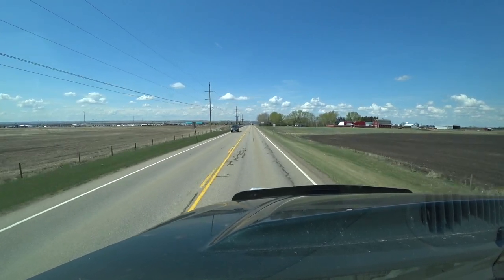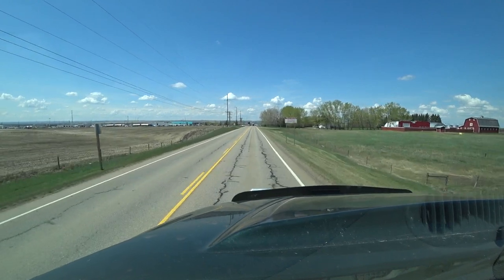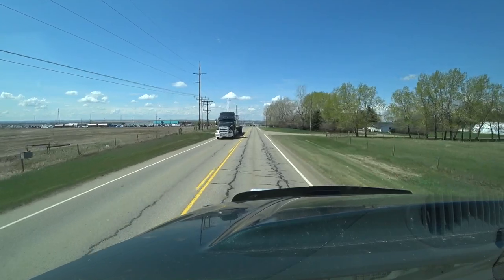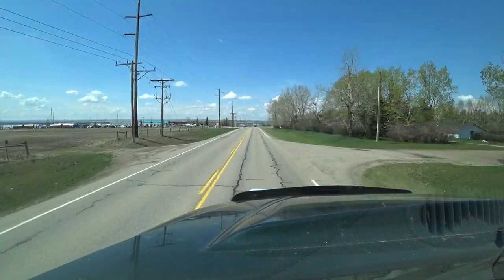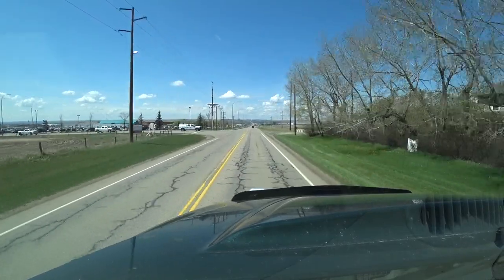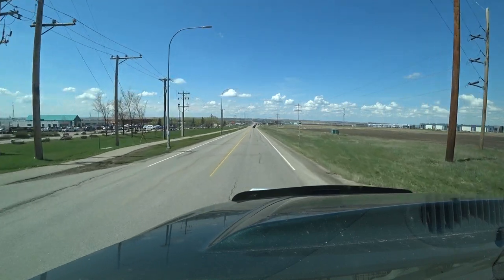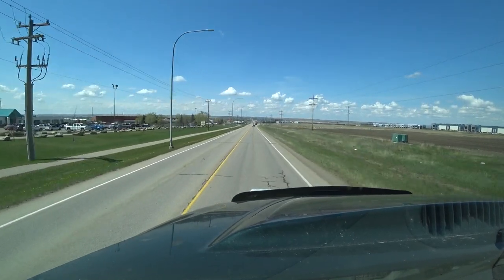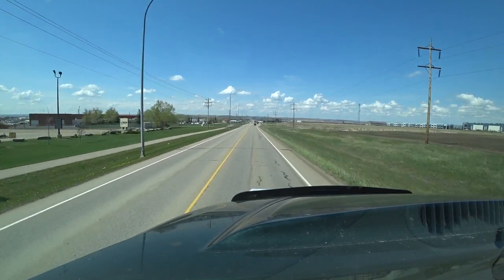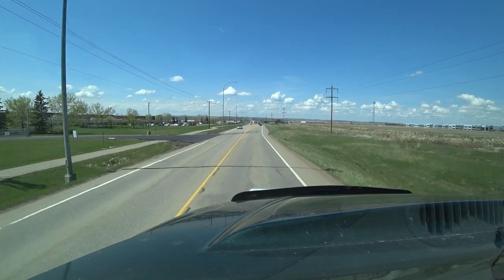All right, I saw the 60 ahead and I totally didn't slow down. Pay attention to the road. See, even just talking to you guys is distracted driving, and then people think they can be on the phone while talking. Suicidal. Say suicidal.